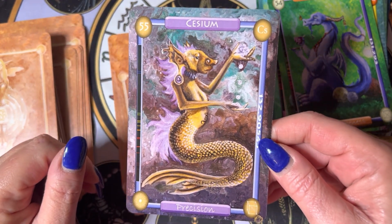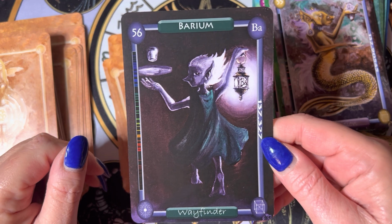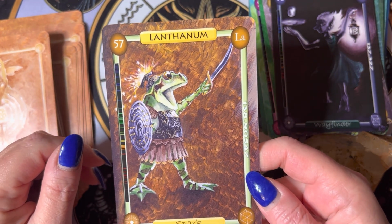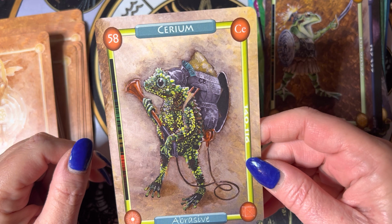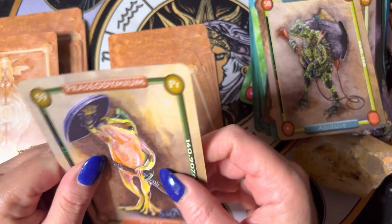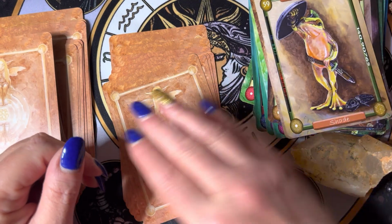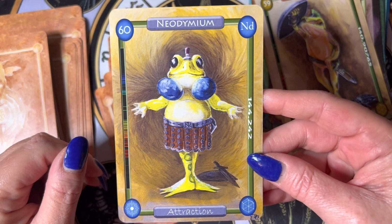Cesium, precision. Barium, wayfinder. Love barium. Lanthanum, spark. Cerium, abrasive. Cerium, I don't know. Praseodymium, shade. Neodymium, attraction.